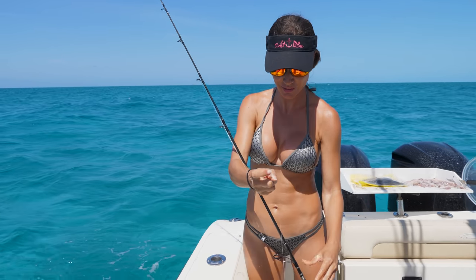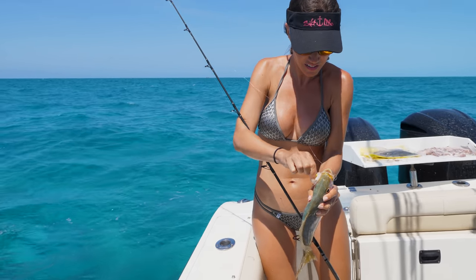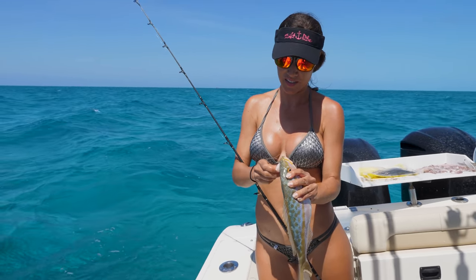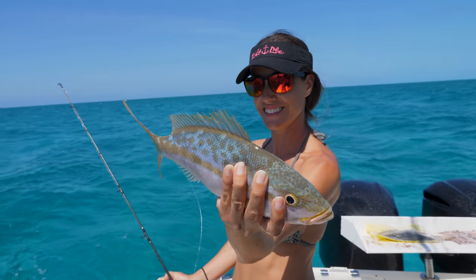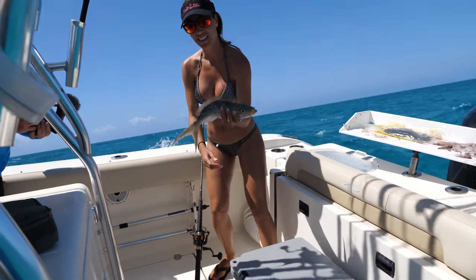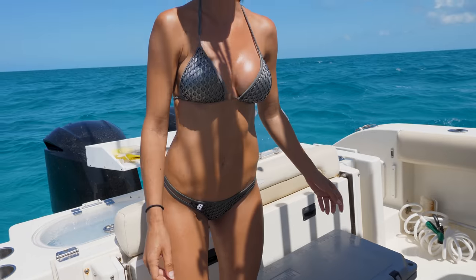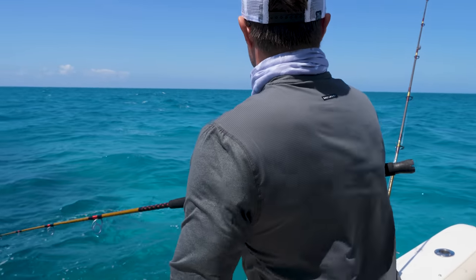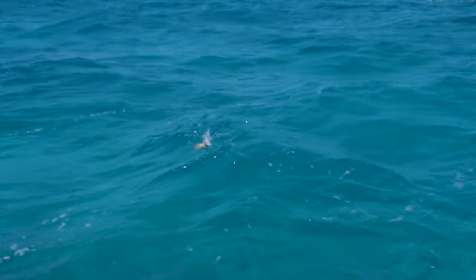Catching another one. I know, right? All I'm doing is drifting this line back with the cut bait and catching him. This is awesome. Beautiful weather, sunny, catching fish here out of Old Bahama Bay. We're in Bahama. Dang, that's a fatty. Awesome!